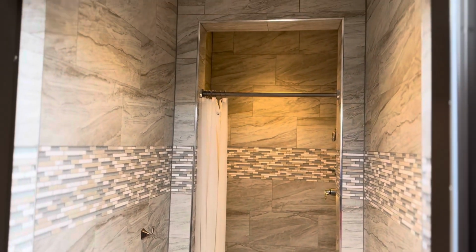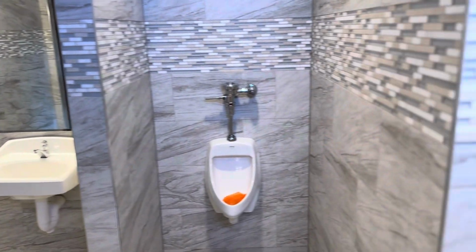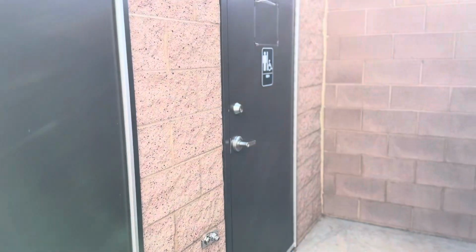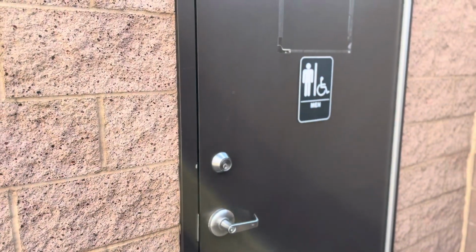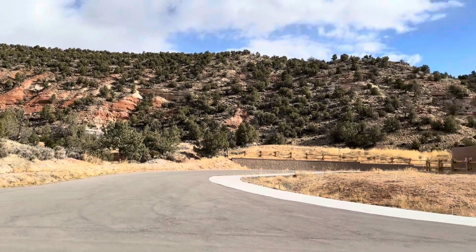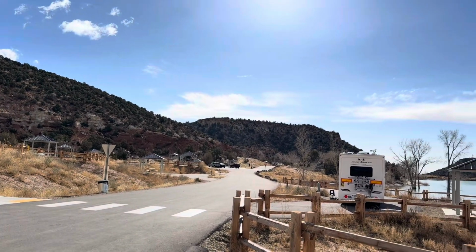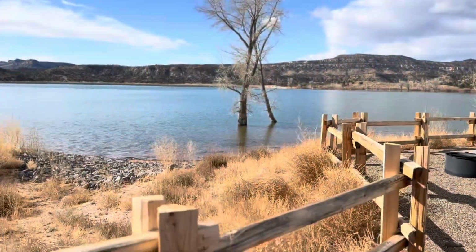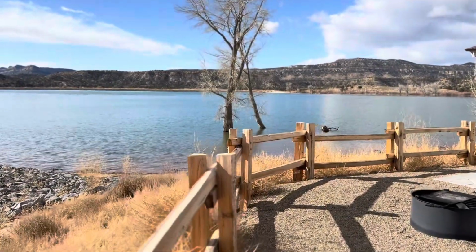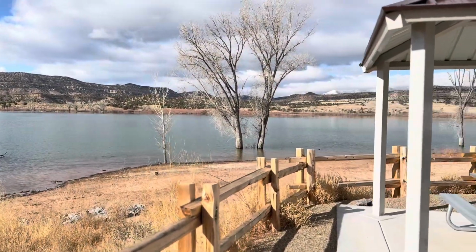And this is what the shower rooms look like. And then this is the bathroom. I think RVers may be the only people that get excited over a clean bathroom. So this is Escalante Petrified Forest State Park in Utah, in Escalante, Utah. March 15th, 2025. And it's now probably in the upper 30s. And this is the view from our campsite. Just spectacular.